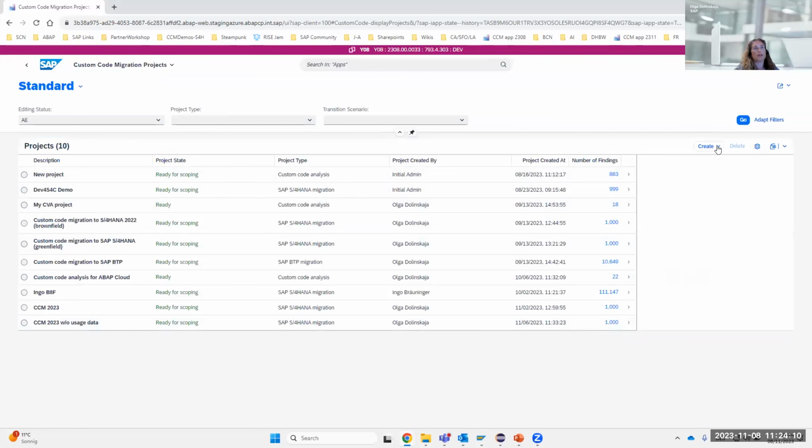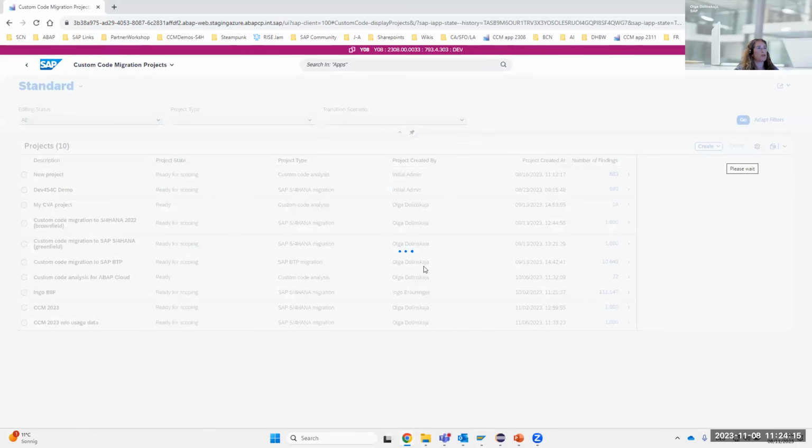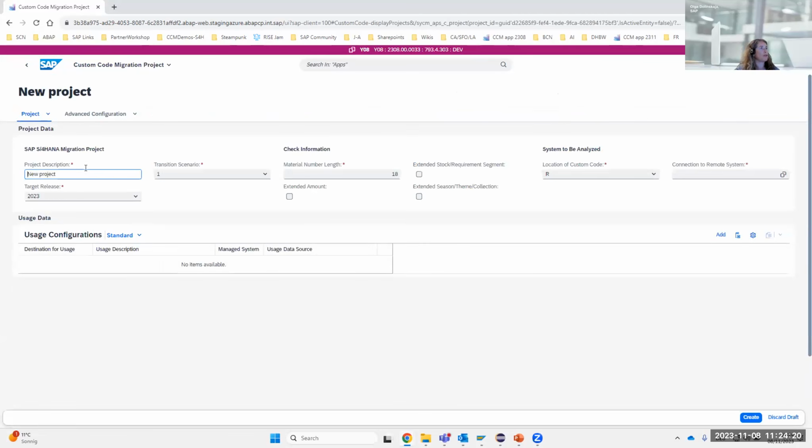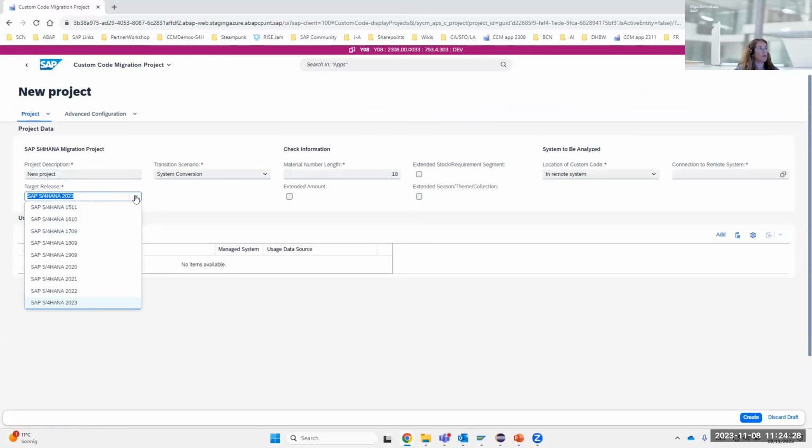You create the custom code migration project by clicking the Create button, S/4HANA Migration Project. And here you will just need to put the name of the project under the project description and target release, so the S/4HANA release where you would like to go to, and the transition scenario. So we support actually both system conversion and also new implementation for the case that you would like to collect some custom code from the ERP system and put it on the greenfield S/4HANA system, which is new.